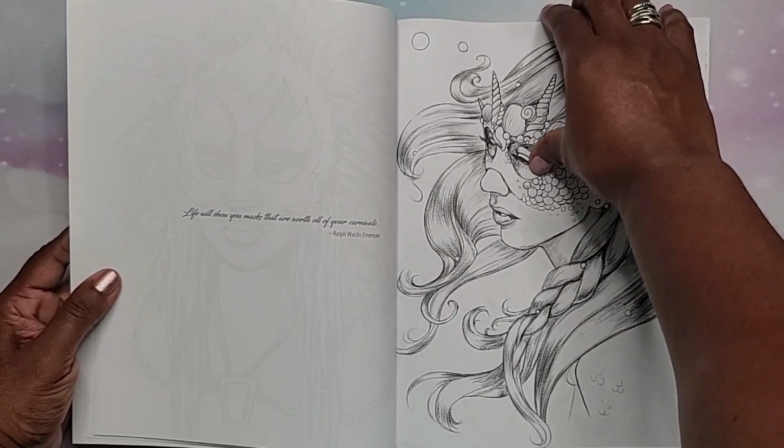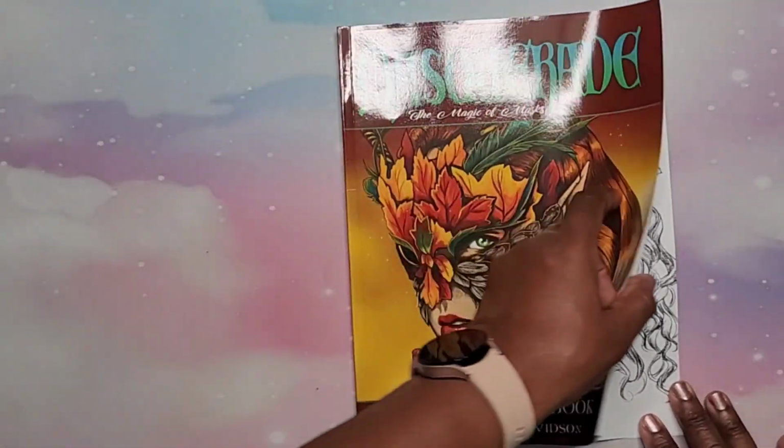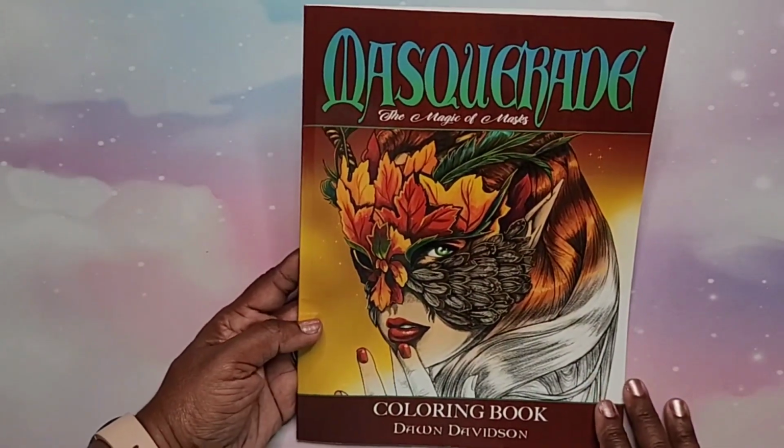Very, very pretty. Oh, look at that. I love the flowers in her hair. That's Masquerade by Don Davidson.